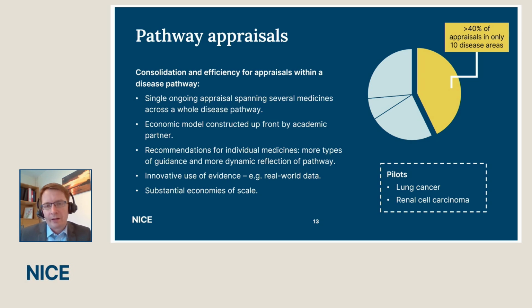And when we look back across our past appraisals, we've seen that more than 40%, so almost half of our appraisals, arise in only 10 disease areas. So there's a huge amount of commonality in those, which allows us the opportunity to consolidate across a single disease pathway and capture several different appraisals, several different medicines at different points in the pathway, and consolidate that into a single ongoing appraisal. So we propose to do an ongoing appraisal that spans several medicines across that whole disease pathway.